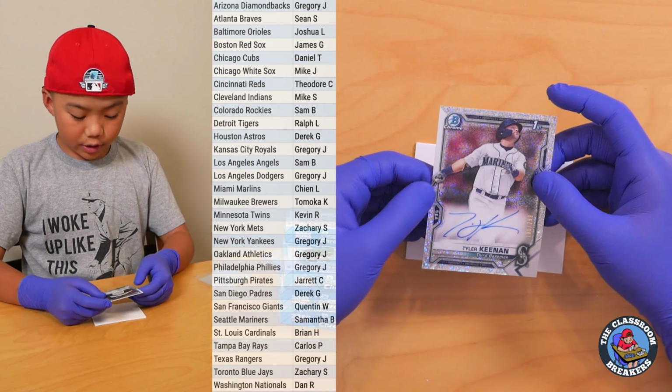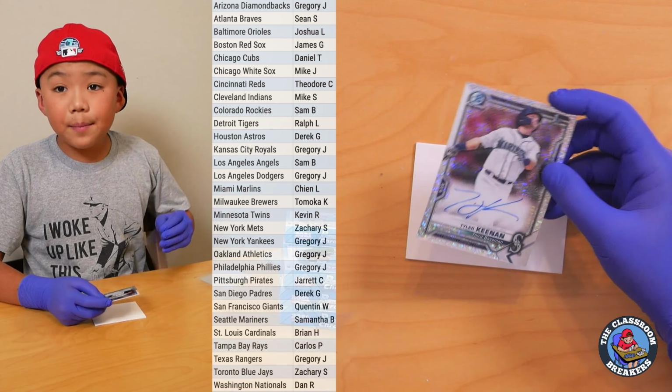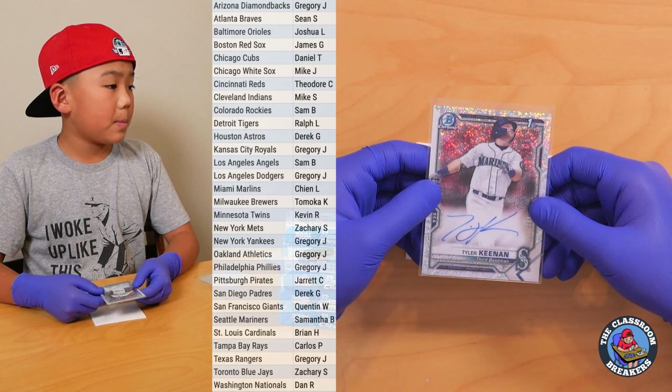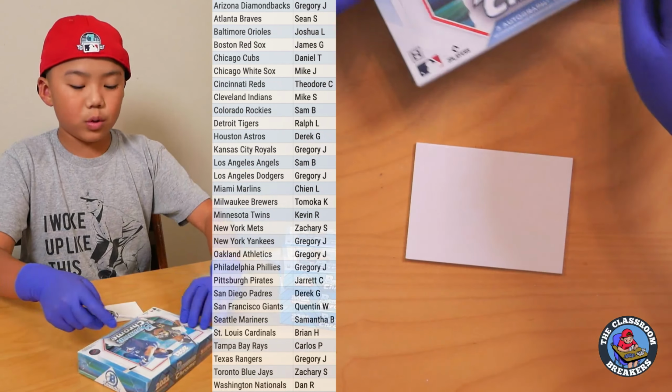Then a Tyler Keenan to 299. Very nice. Going to the Mariners. Going to Samantha B. Very nice. Now going on to our sixth box.